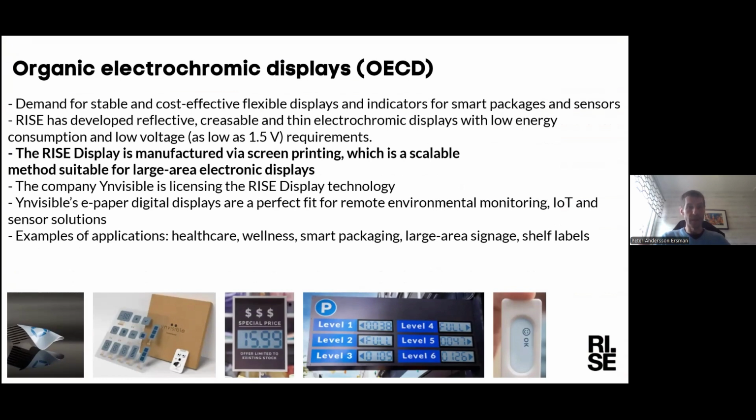So we have over the years developed this technology. We started with these roll-to-roll lateral devices, as I mentioned, 20 years back. And then we slowly moved to vertically stacked devices by developing these overprintable and UV curable electrolytes. So we can stack them with screen printing.